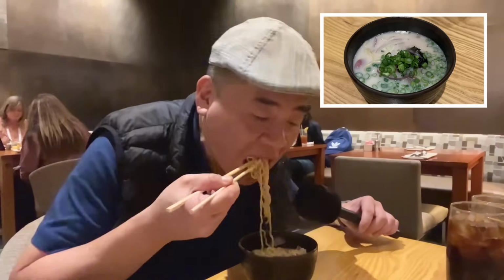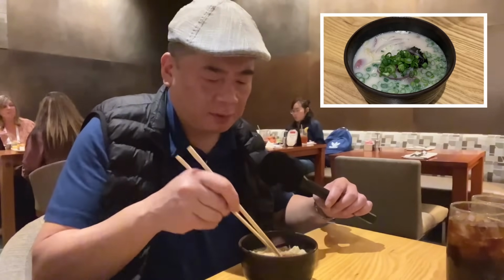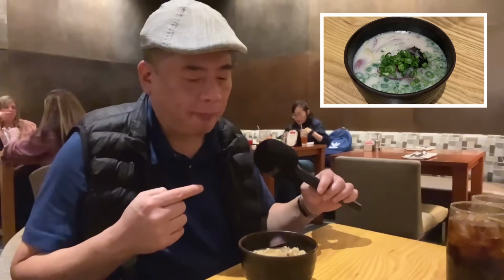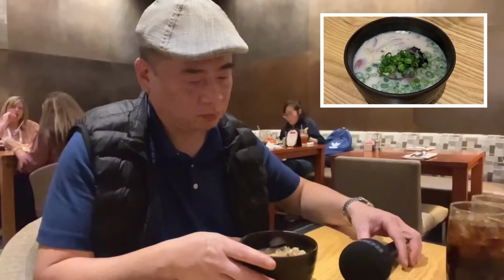It just needs a little bit of salt. Alright, I added some salt. Let's give it a try. Great noodle texture. Char siu. Mmm. Very nice pork flavor. And now the broth that has salt in it. 8.7, guys. Pretty darn good.